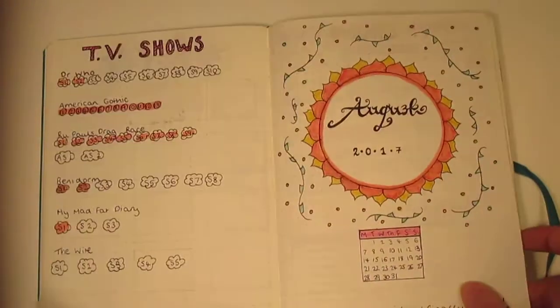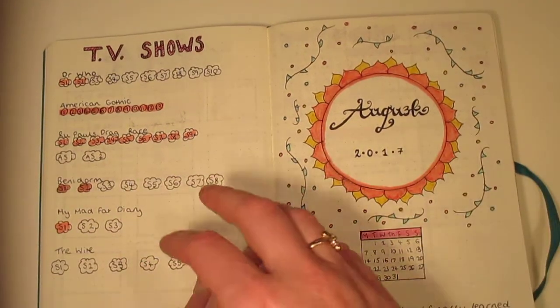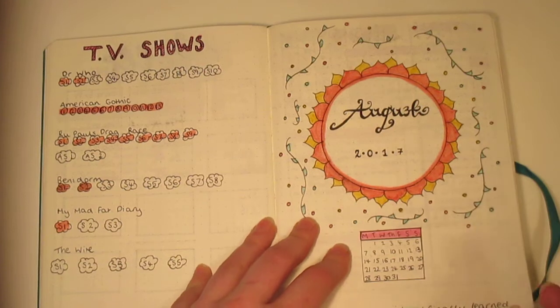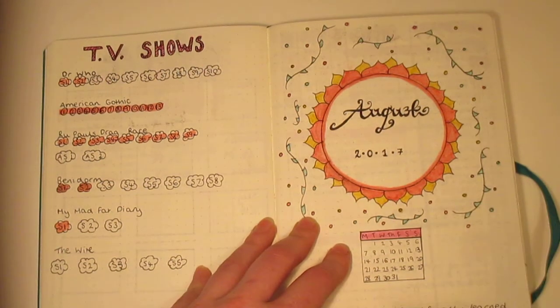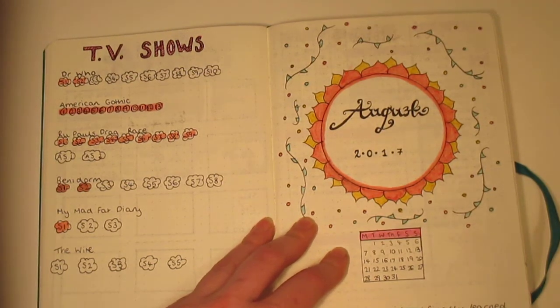Bills page didn't work. TV shows page didn't work. I don't keep up with things that require me to go back quite a lot, so that's why things like that don't really work for me. I'm going to look at sorting that out and maybe getting a bit more organised with that, but we'll see.